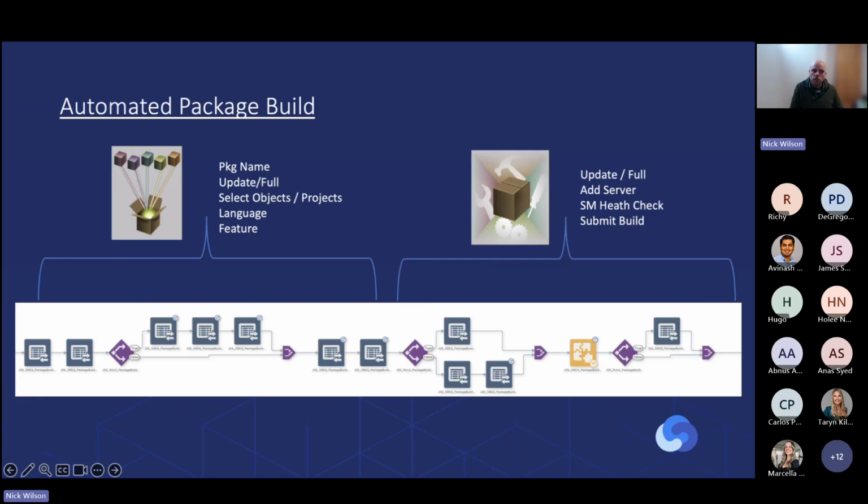So diving into the package build and the automated package build itself, this orchestration requires a few components to work properly. We need to specify with this web service the package name, whether we want to do an update or a full package, which objects or projects that we want to select, languages, and features. If you are CNC, you'll know all about this now. And if you're not, we're not going to go through the steps today, but certainly post that as a question or reach out and we can dive into all of these for you.